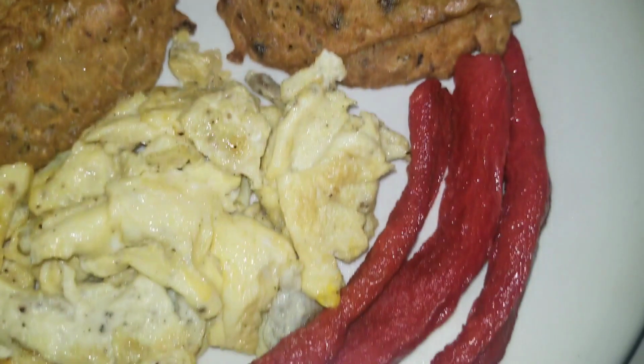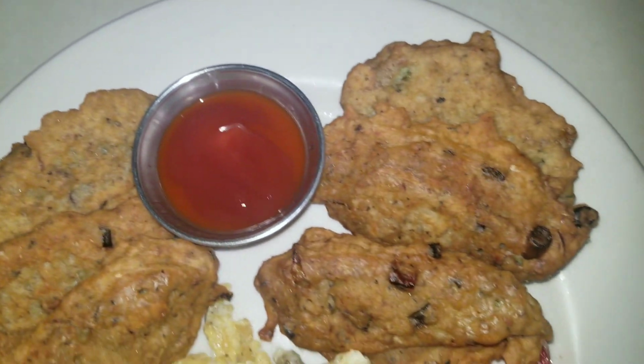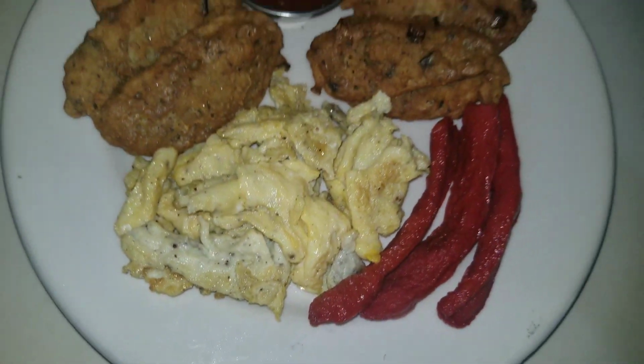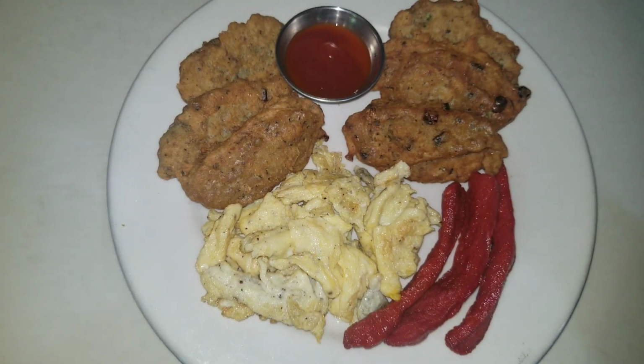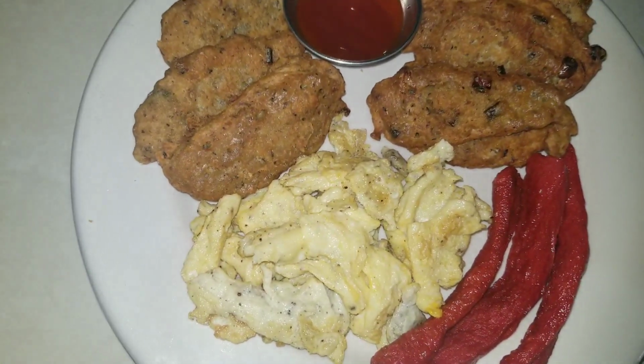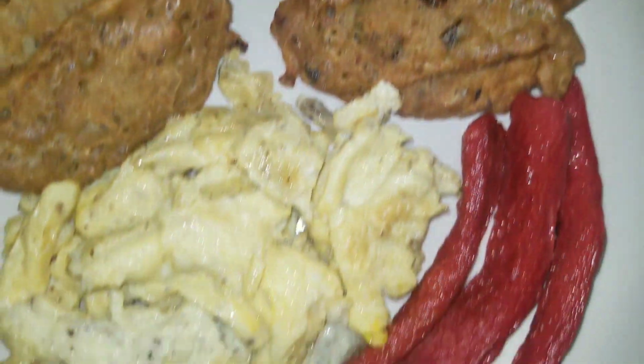Now guys, this is the breakfast setting. So here I have some sardine fritters with scrambled egg and two franks that I cut down the side. You know what I mean? So when you look good at it, you will notice that they are cut in four. You know what I mean? Because each piece gives me two. So I served it in six, you know what I mean?